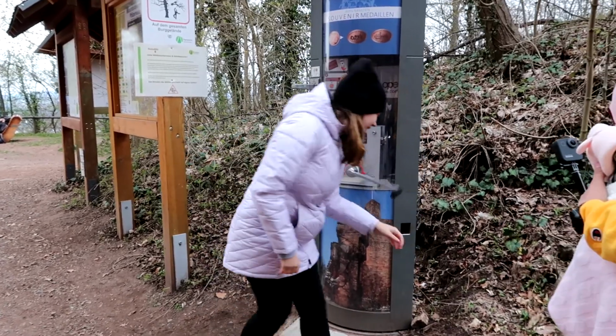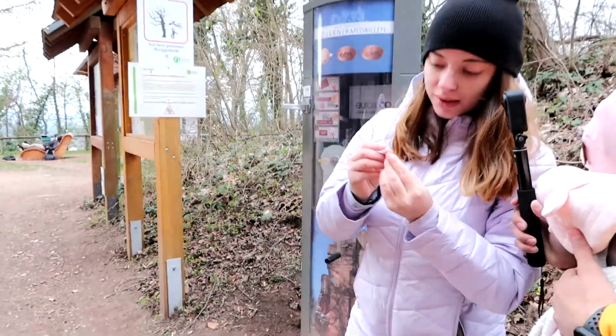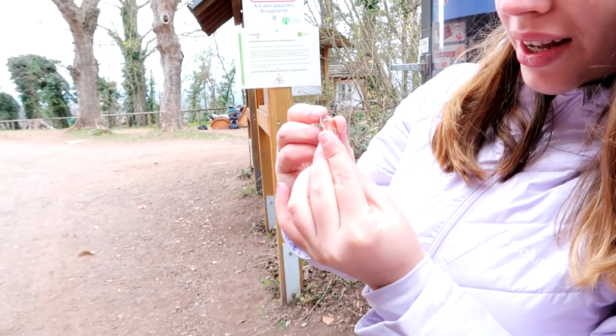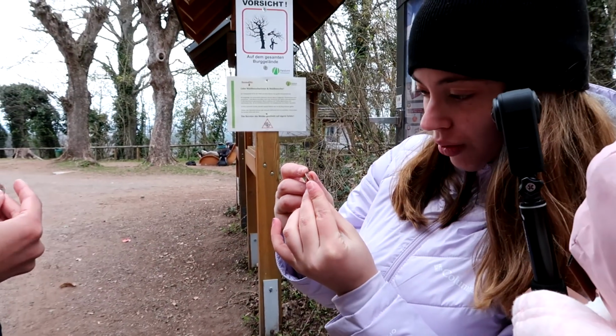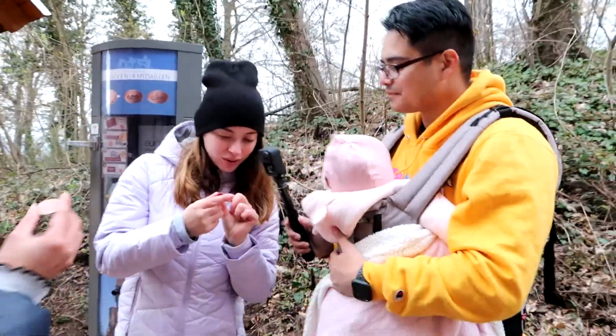Hey. Which one did you get? You just stepped all over my shoe. Burg Nanstein, Landstuhl. Here's the faucet in the back one.